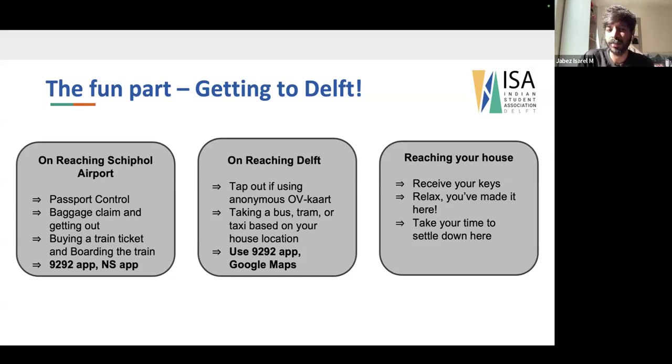Before you come, please go through the app and put in your housing location, and look at the directions in the app. Once you get the train ticket, it's up to you. You can get an anonymous OV chip card, or you can just use your contactless card, which works in the Netherlands. So buy a train ticket and then you can just board the train.